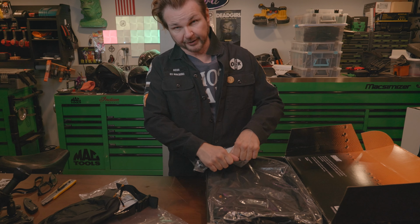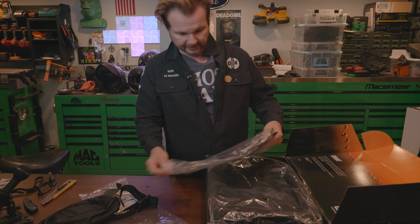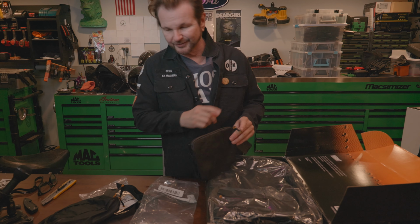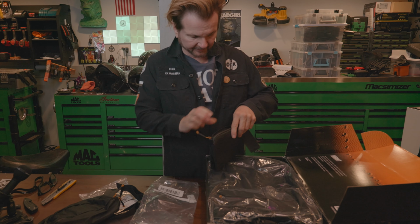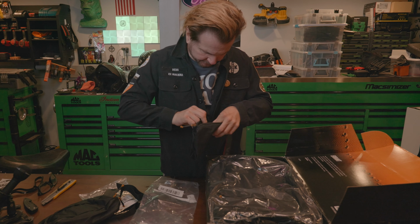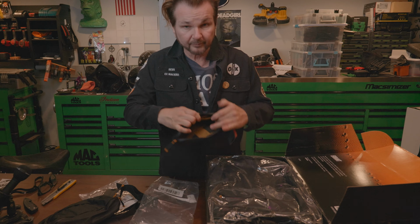Let's suck this checker out. A little ode to Bobby Tango right there. All right, so this is just, not just, because nothing they make is just anything. It's always more than just something. This is a pouch, okay? And I'm not sure exactly what the intent is, except just a little tech bag.